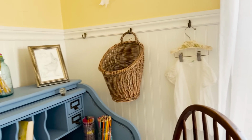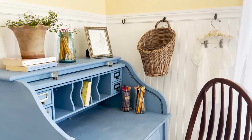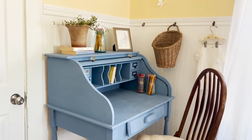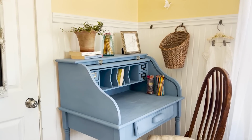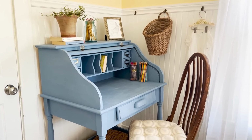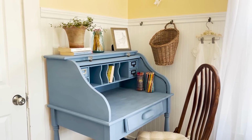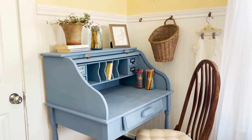But anyway, I knew I wanted to put a desk in her room, and I thought, you know, a roll top desk, if I could find a small one, would fit perfectly in this corner. And sure enough, I was so excited. I found this one on Marketplace for $30, and I have to fix the drawer still. It's a little bit busted, hence the price point, but you really can't tell. It still opens and closes. It just needs one little thing fixed. We just haven't done it yet.